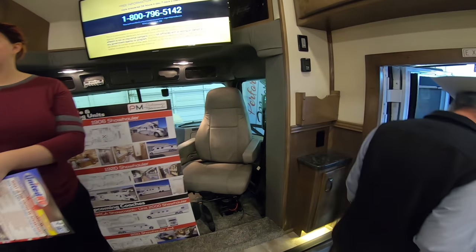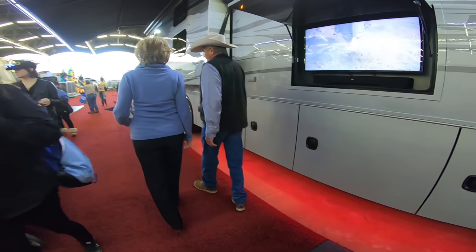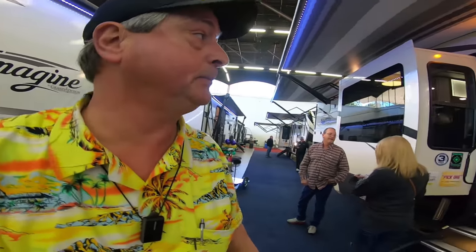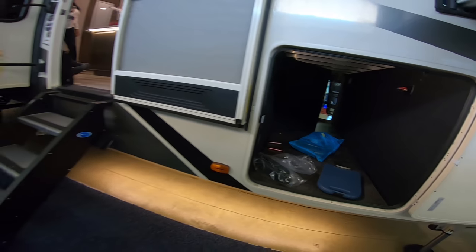This one's different. All right. There are a whole lot of fifth wheels here at the Dallas RV Show, but there's only one that has really caught my attention. And it's a Solitude by Grand Design. And you'll notice it's got a big forward basement.